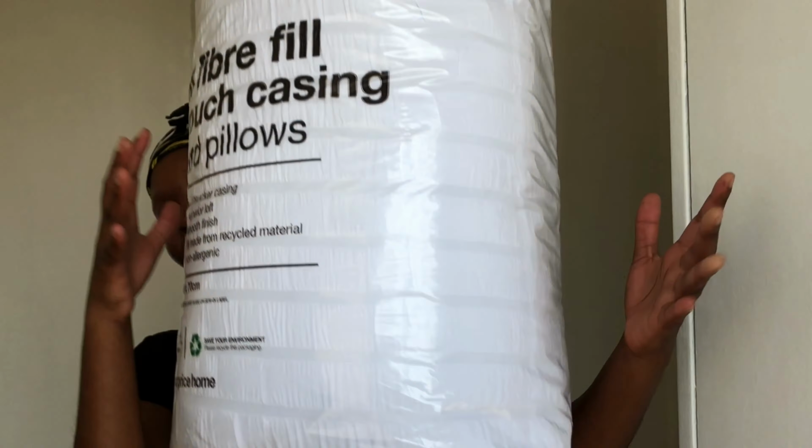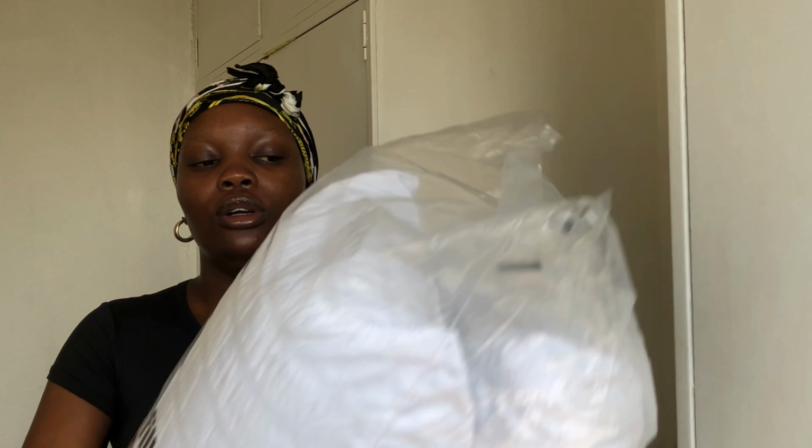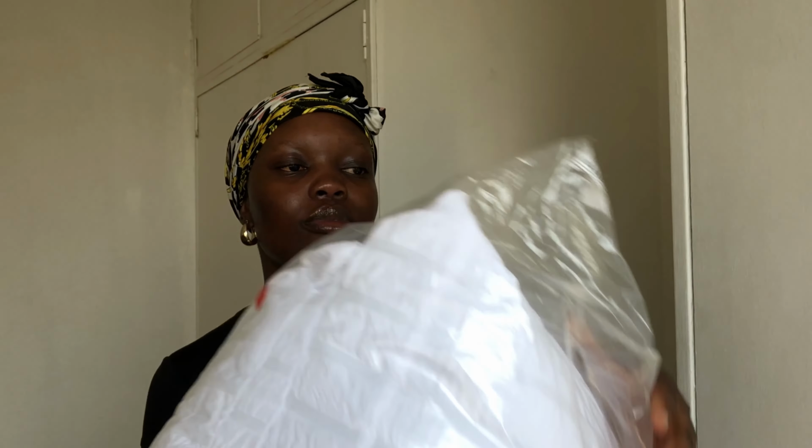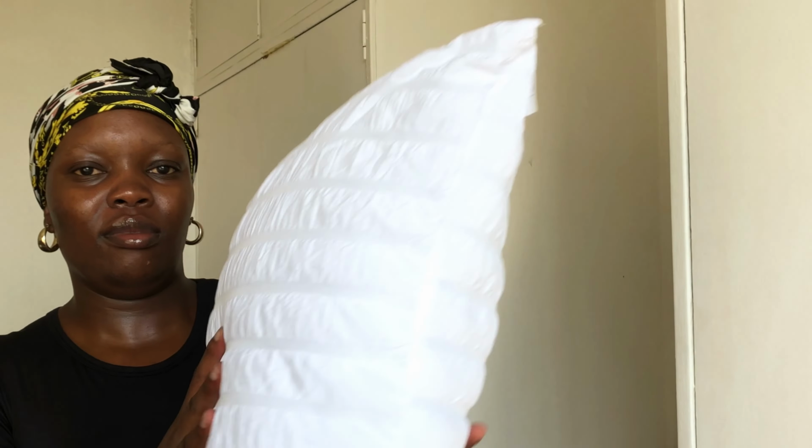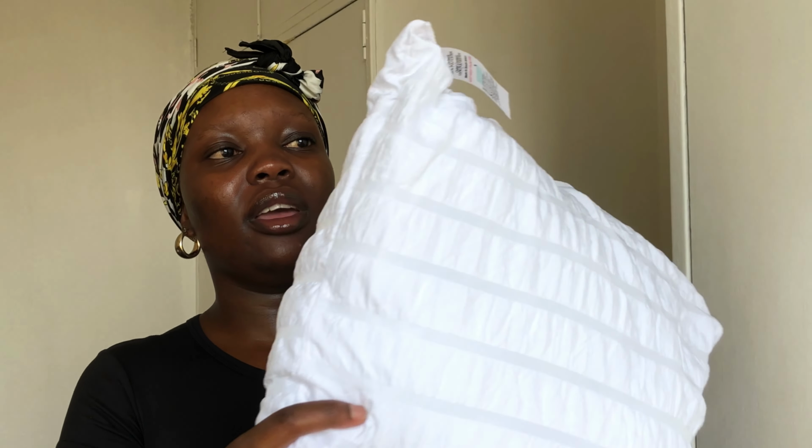But anyway, I got pillows, two standard pillows from Mr Price. These were 219 rand. Guys, if you could see my pillows right now, they look like tea bags, right after you take them out of your hot water. Not cute. So I got new ones, 219. I hope they are good quality. Let me just open it. I think they're okay.